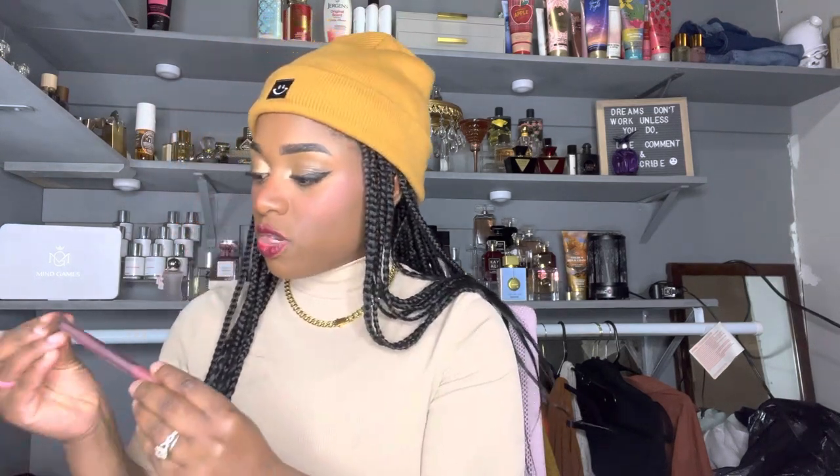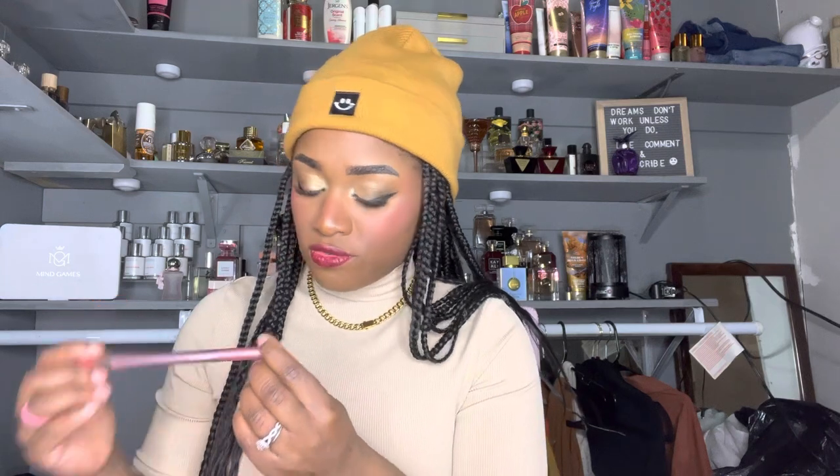I'm just going to go in with a smaller brush. This is the RT402 setting brush, but I rarely use it for any setting, so I'm done.